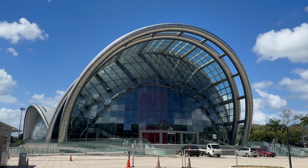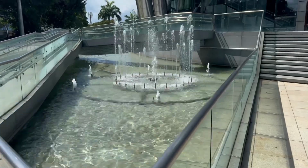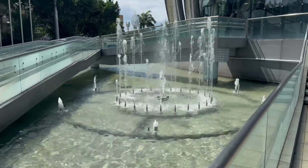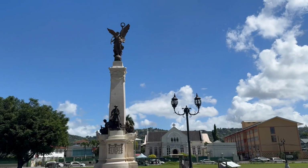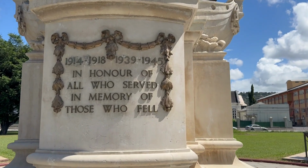We finally made it to the Performing Arts Center. It was pretty amazing to look at. Unfortunately, we could not go inside because there were no performances going on at that time. Across the street, there was a monument to the soldiers who fought in World War I and World War II.